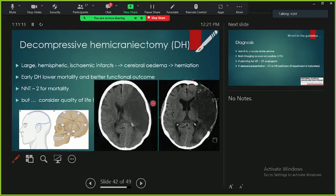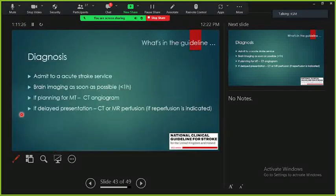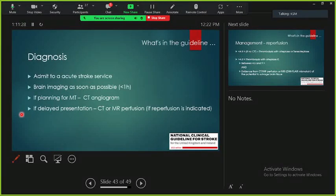But the problem is you always have to consider the quality of life. Someone having this large a stroke is going to get severe disability. Some might not even wake up. So you need to consider this and discuss it with the family before you go ahead with the decompressive hemicraniectomy for your patients.